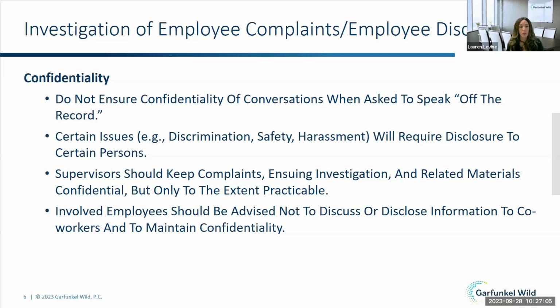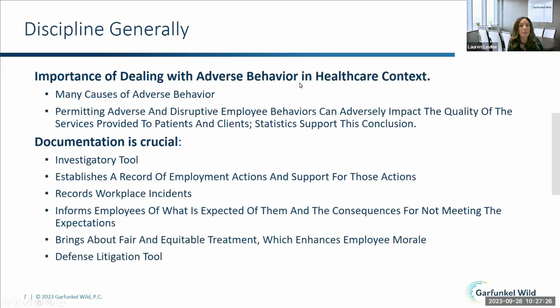I had a situation where there was a sexual harassment complaint. There was an inappropriate comment made by a supervisor. It had been addressed, but the fallout was worse when all of the coworkers started talking about it. And then the client was faced with an alleged retaliation claim. So you do want to be really careful to make sure that everyone's aware of the sensitivity and the confidentiality of your employee investigations.